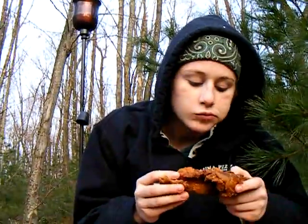I'm tired. This is the first solid meal I've had in a while. I'm eating some of the rat that we killed and skinned and cooked ourselves in our deadfall trap, the one with the rock.